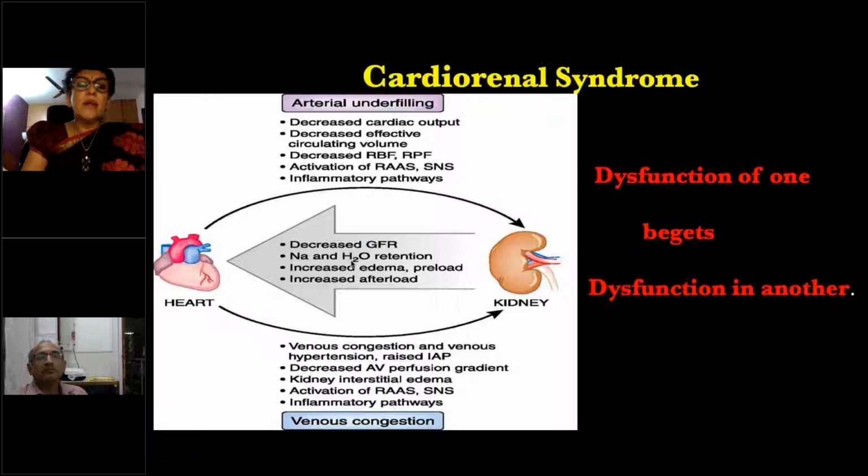So something about cardiorenal syndrome: dysfunction of one organ begets dysfunction of the other. When you have acute kidney injury, your heart can fail and vice versa, both because of arterial underfilling and venous congestion.